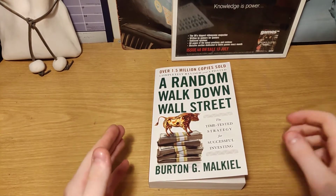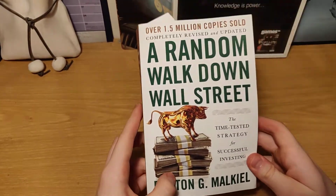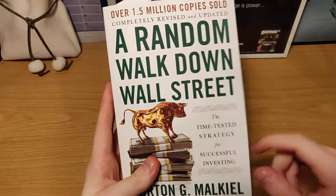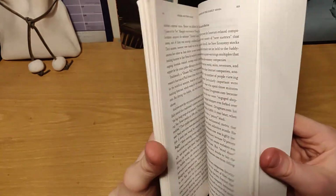How's it going, everybody? Welcome to this series Inside the Book, where I talk about or show you what books look like on the inside. So today I'm going to show you the book A Random Walk Down Wall Street, The Time-Tested Strategy for Successful Investing by Burton G. Malkiel. So the book feels amazing.